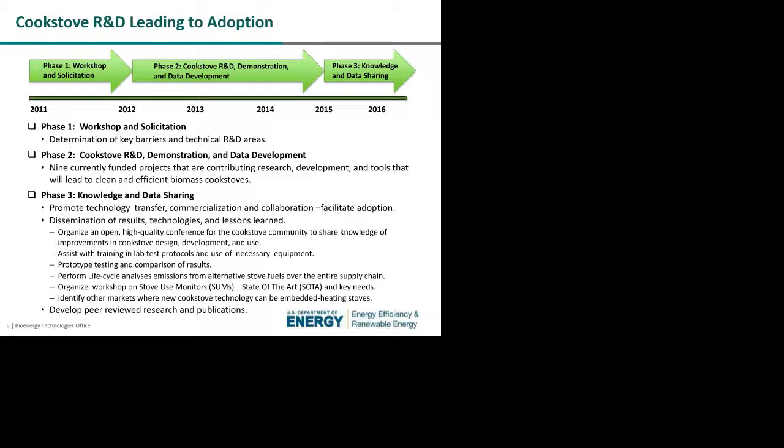the development of high quality data. Lastly, we'd like to see this kind of knowledge being shared. And so what we're hoping for and are trying to move towards is, what do we need to do? We'll have existence proof of many of these advanced stoves. So what should we be doing next? How do we get it into the hands of others that could benefit from understanding these advancements and this know-how?